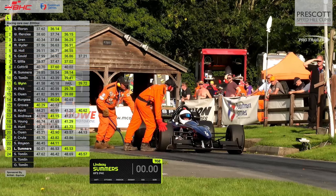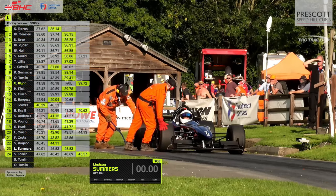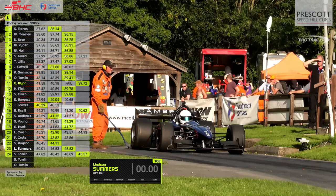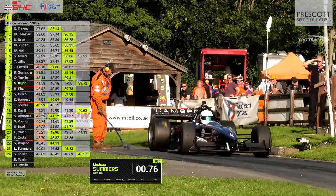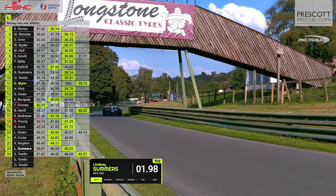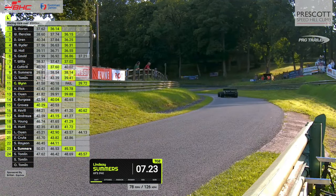We would have hated to have seen it finish on a problem like that, but Wallace very generously gave him that wheel bearing, and it's now fitted and in remarkable time. So leaving the line is Lindsay Summers in the AFS P4T that Alex will be driving today with his mum.